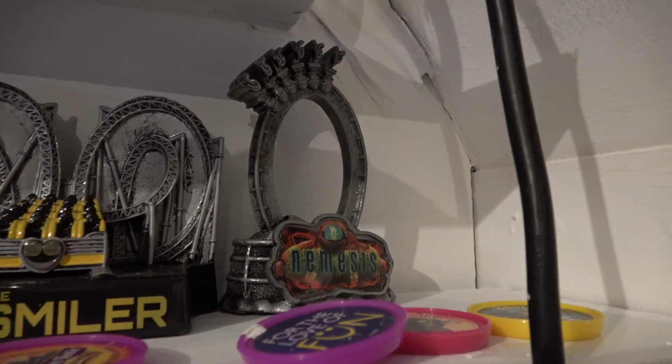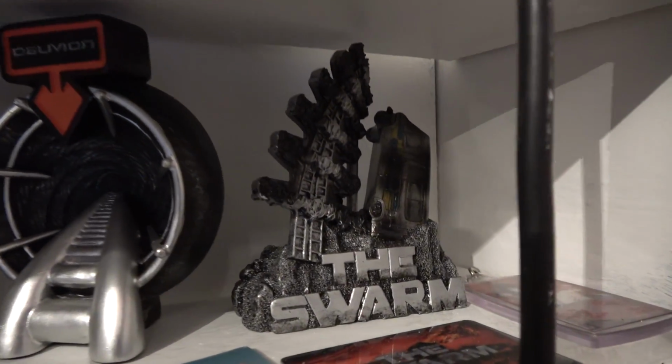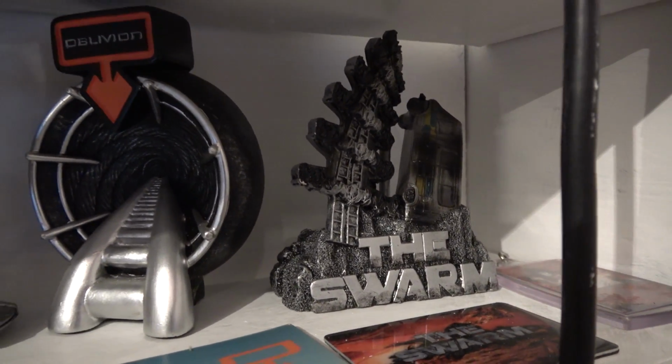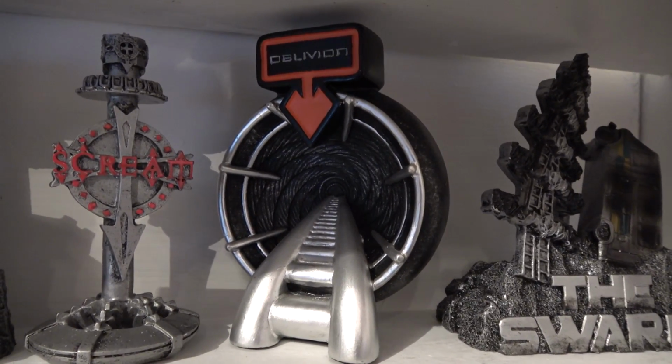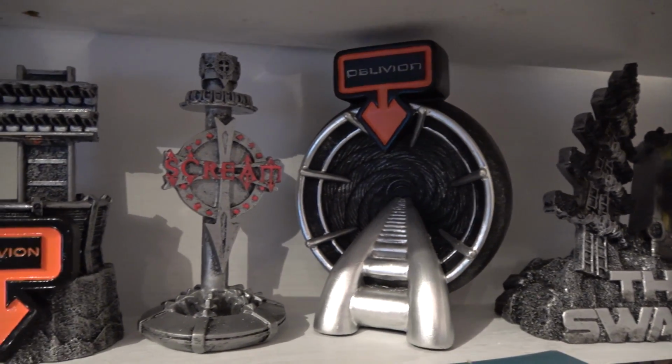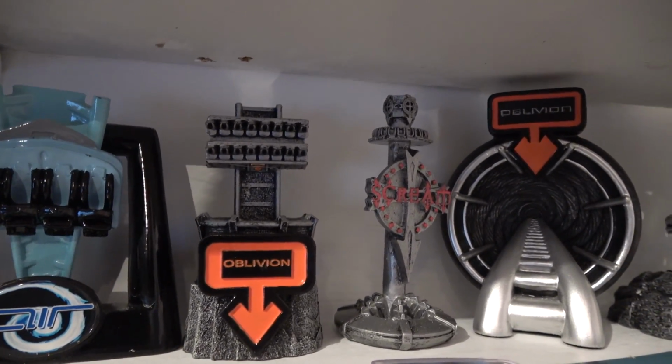And of course at the end, the legendary Nemesis at Alton Towers. Moving a bit further down, we've got the Swarm from Thorpe Park with the ambulance that's tipped up at the side. Here we've got another Oblivion one with the Shrek going into the hole. Another one there from Scream at Heide Park, and also another from Oblivion.